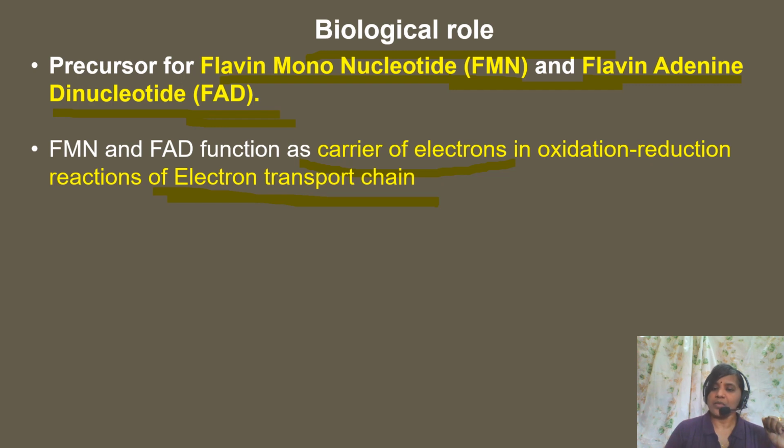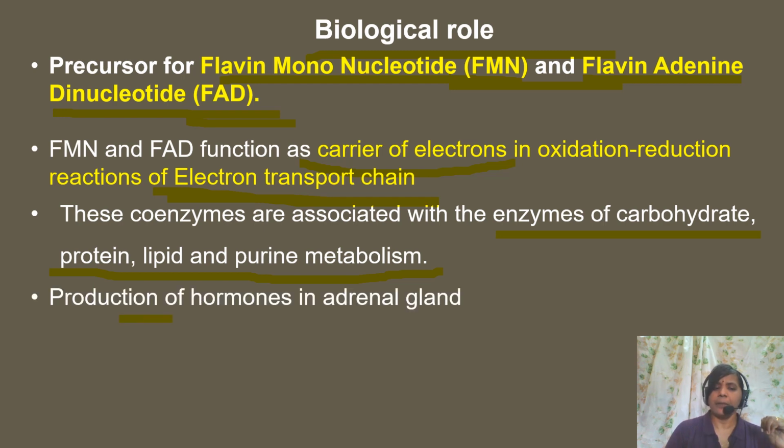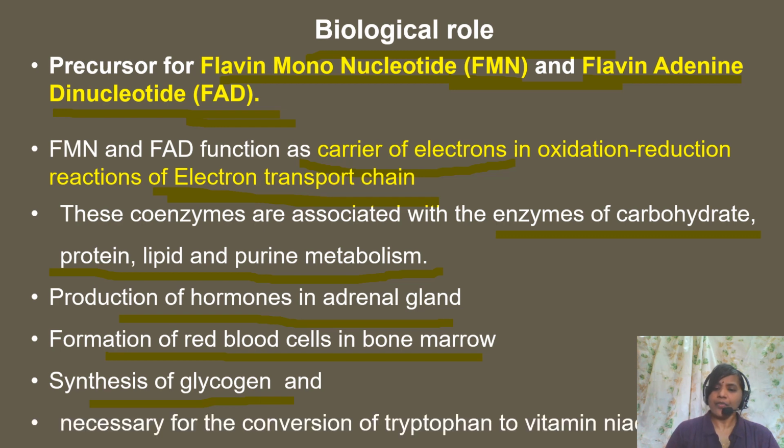Then these coenzymes are also associated with many of the enzymes of carbohydrate, protein, lipid, and also nucleic acid, that is purine metabolism. They have a role in the production of hormones of the adrenal gland. Formation of red blood cells in the bone marrow also requires these two coenzymes. Then synthesis of glycogen, and this is necessary for the conversion of tryptophan to the vitamin niacin. So here let me tell you: niacin is converted from tryptophan, and for this conversion of tryptophan to niacin, vitamin B2 is required, or in B2 the coenzyme forms, that is FMN and FAD, are required.